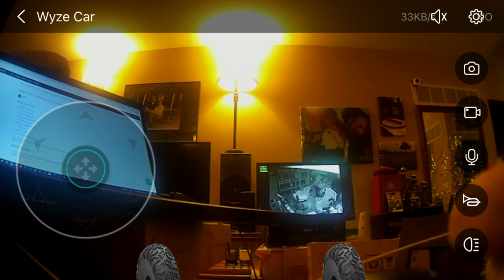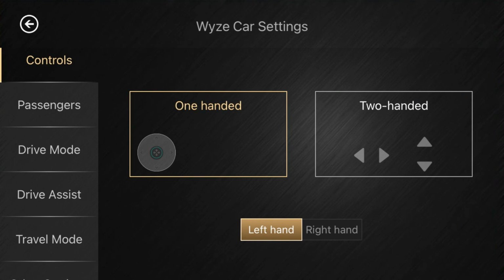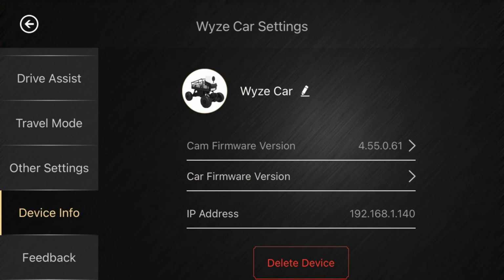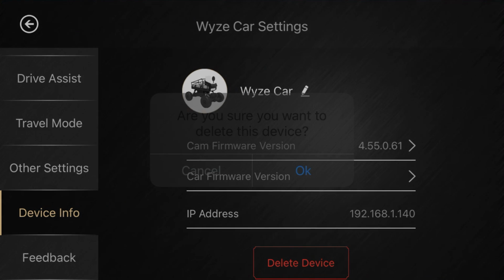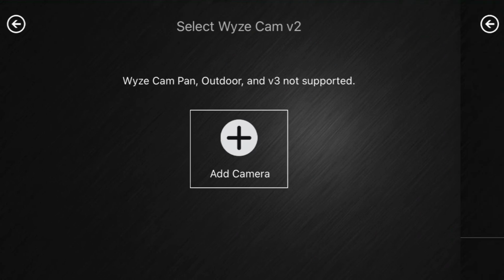When I went back after the firmware update and went to install the camera, it still had the residual bad one from when the firmware was messed up. So what I ended up having to do was go into the settings of the app, go down to the device, and actually delete the camera from it so that I could re-add the camera. That's the process I'm going through here. I'm just showing you guys in case you have the exact same experience. You'll know what we did to fix ours.